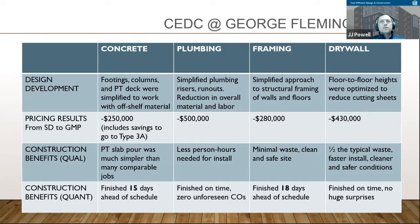Not only were we able to make budgetary strides, but in terms of benefits to the construction process itself, what was produced was just a cleaner, safer site. It was a cleaner, more efficient, more logically planned process to build this building. Many people said that this was their favorite job to come to. They literally loved coming to the job site. You can see that we shaved 15 days off the concrete construction schedule.